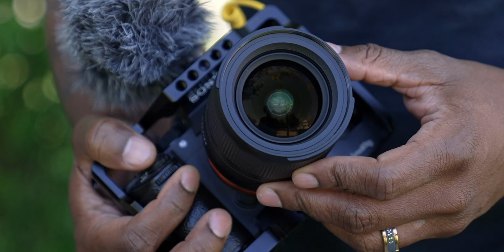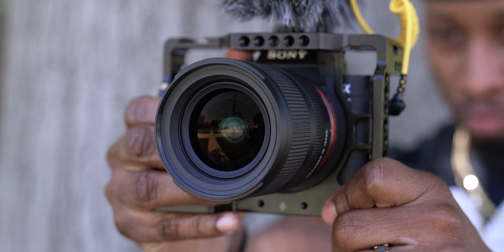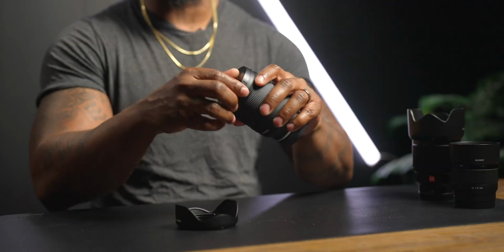But Tamron 17 to 28 f2.8. Woo, this lens is butter, yo. I'm talking about straight butter. If you got a full frame, this is the lens for you, especially for vlogging. I talk about that in a video I just posted. But why did I buy this lens? Because it's very difficult to find a full frame wide angle zoom with f2.8 this size with this level of sharpness. Weather sealing, it is so small and lightweight.